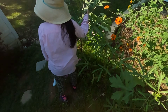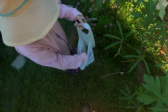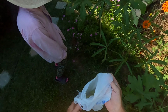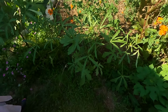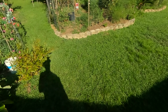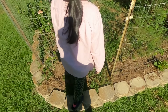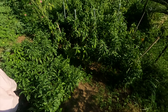Let's see what you got. Wow, that's pretty good. Can I see what you have in the bag? This is what she picked already from the back. Okay. Do you have any okra in your garden you're gonna pick? Yeah. Wow, these peppers are looking nice.